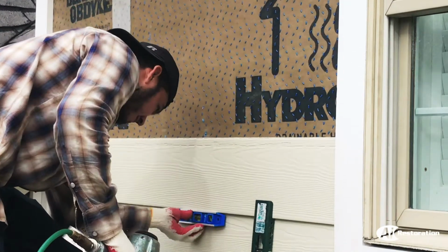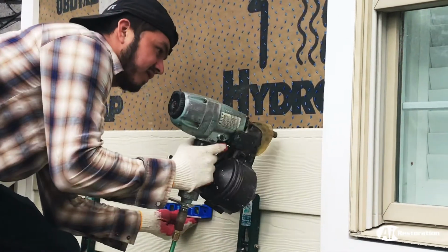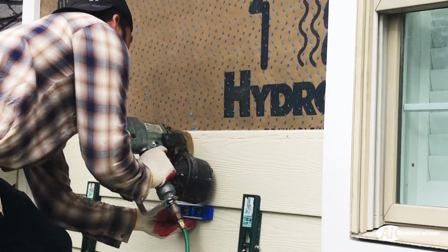At the end of the day, it's really about solving how the water is hitting the building, the exterior building envelope, and how you're directing that water and what you're doing with that water.